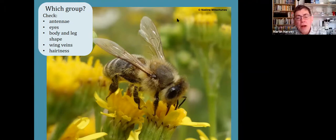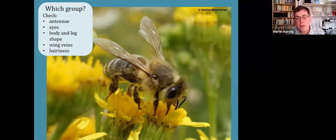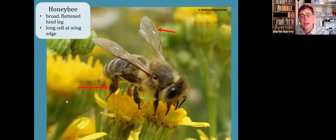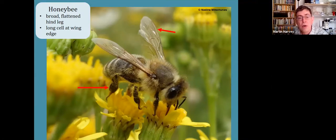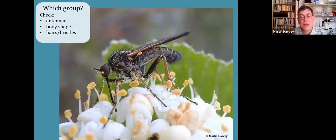Yeah. So this one, in terms of colour, it's got quite bleached, and this is one of the things that happens to bees as they get older. Their hair colours tend to fade and get a bit bleached, and this one does look a bit odd. It is in fact a honeybee, and to me it doesn't obviously look like a honeybee just in general appearance, but we can see it's got that very broad hind leg and that long cell at the wing edge, and it is in fact a rather dark-bodied and pale-haired form of a honeybee. So you really do need to key into those legs and wing venations if you can possibly see them.